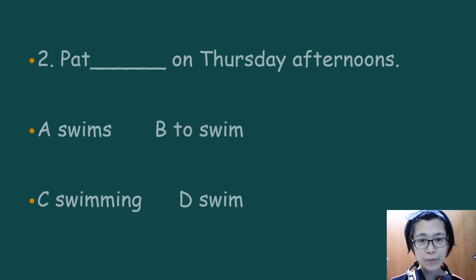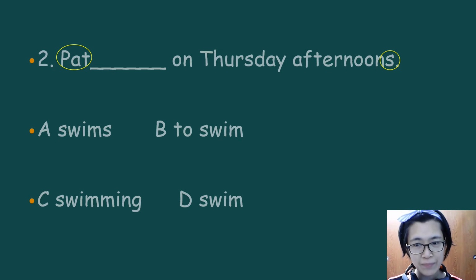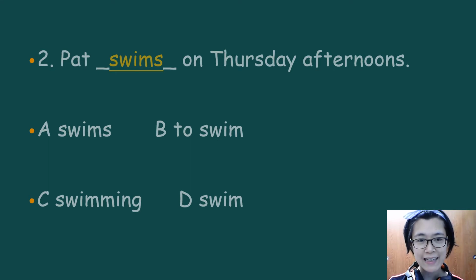Question 2. Pat blah blah on Thursday afternoons. And the clue is Pat and afternoons. Pat is the third person singular, and "Thursday afternoons", with an s, means every Thursday afternoon. So you must use present simple. It's a habit, right? And Pat is the third person singular. So the answer is "swings". So you must write "swings" on the line.